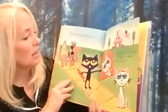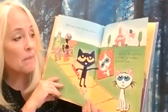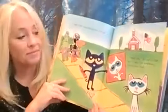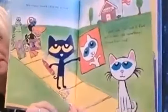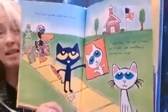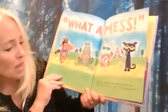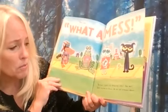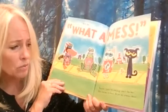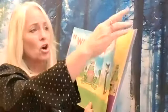Pete finally showed Callie her picture. Callie said, "This one is fine, but it feels like something's missing from mine." What do you think she thinks is missing? Maybe her whiskers? But it's a great picture. Pete does a really great job. Pete said, "What a mess. Bummer. I guess my drawings aren't the best." Pete started to frown. He put his crayons down. Do you think it hurt his heart?